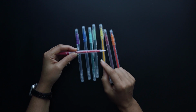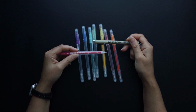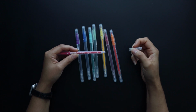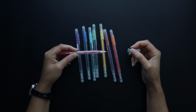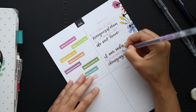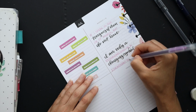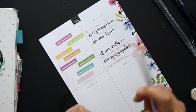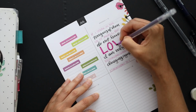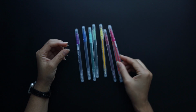It's so fine. It's almost as fine, I would say, as this Micron, which is a 0.3. I would say the tip is probably around a 0.3 or 0.35 tip size. So you can really get a fine line with those in all the colors that they have available. And then when you want to color something in, make a solid line, or even highlight something, that's where the brush tip really comes in for me when I'm doing my lettering. Just some options for you.